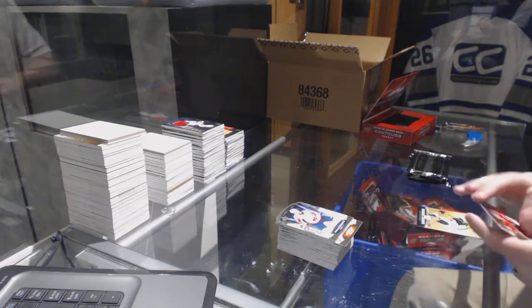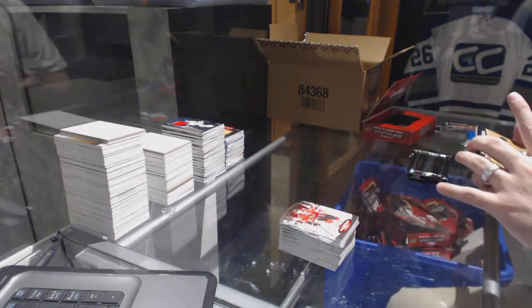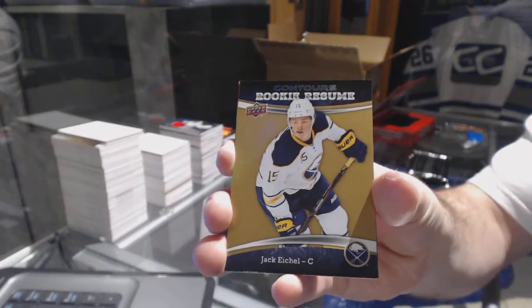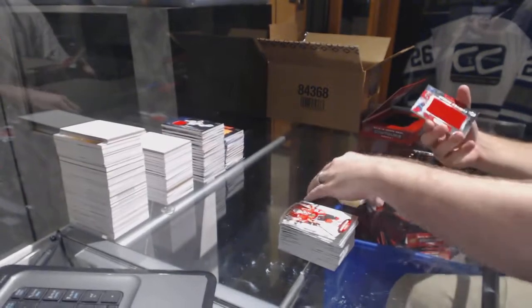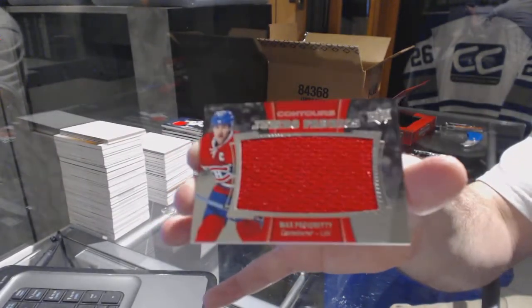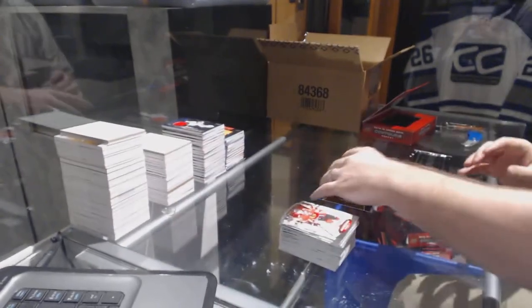We've got number /99, rookie resume for the Buffalo Sabres, Jack Eichel. Jack Eichel. And Jumbo Fabrics for the Montreal Canadiens, Max Pacioretty. Jumbo Fabrics.